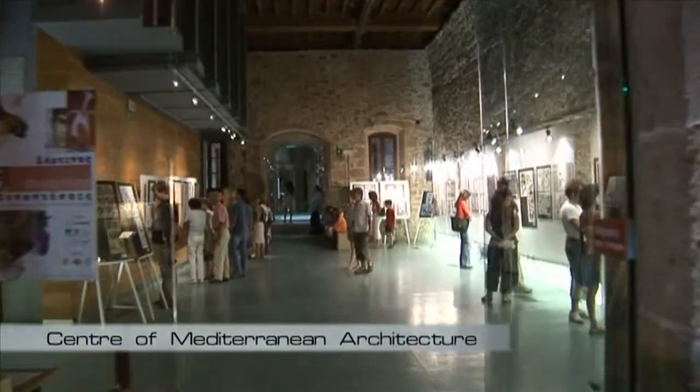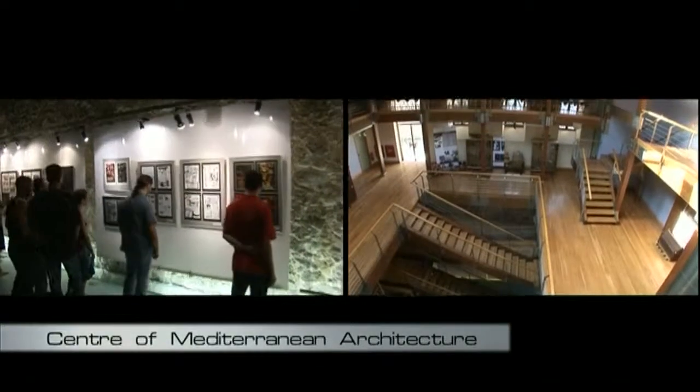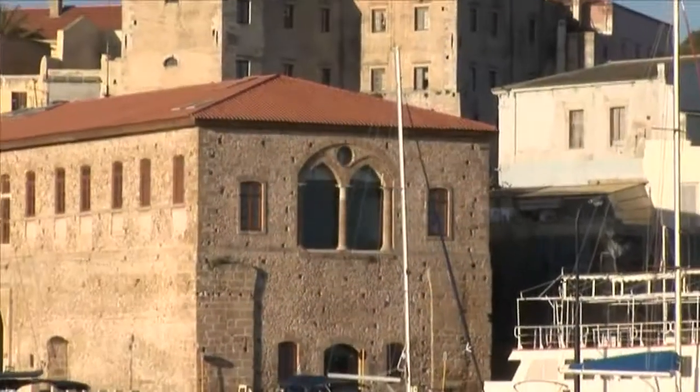One of the best ways to appreciate how Chania harmonizes the old with the new is to visit the centre of Mediterranean architecture in the largest of the Venetian boat sheds.